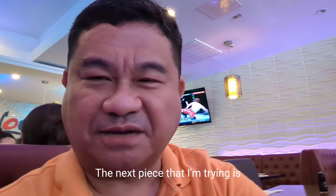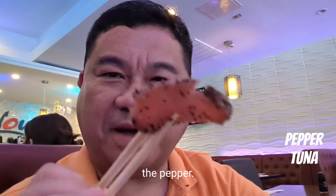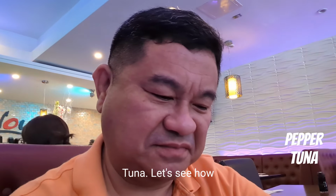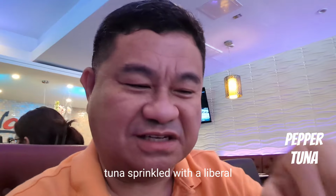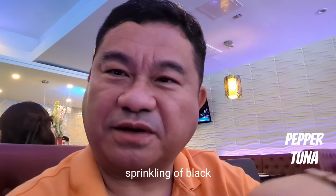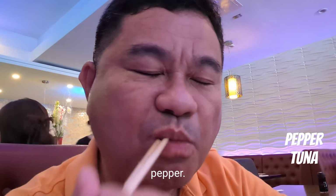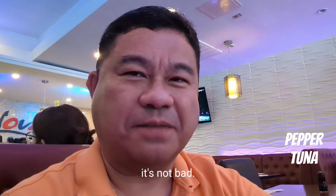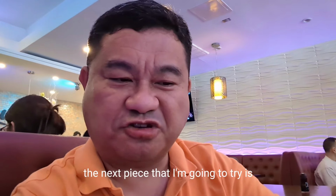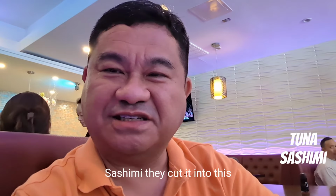The next piece that I'm trying is the pepper tuna. Let's see how this tastes. It looks like it's just tuna with a liberal sprinkling of black pepper. The black pepper is super strong. It's not bad.